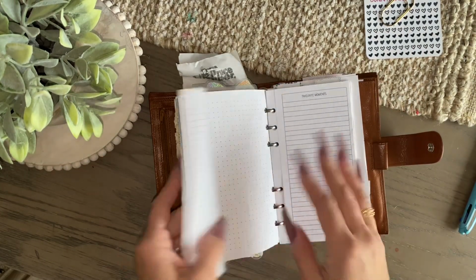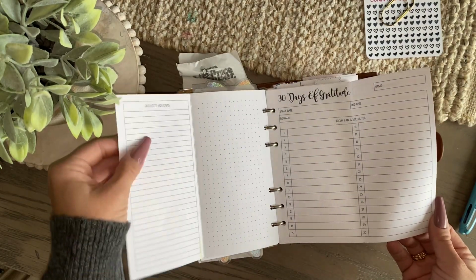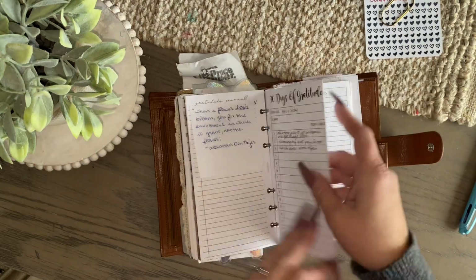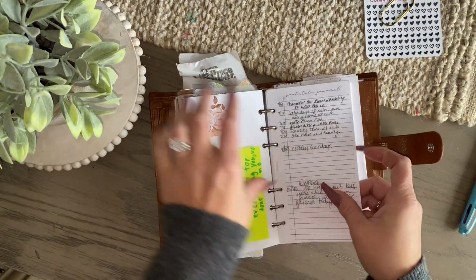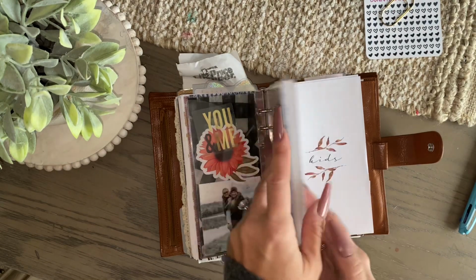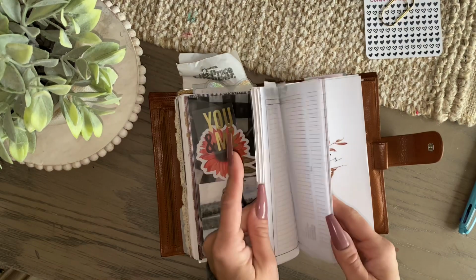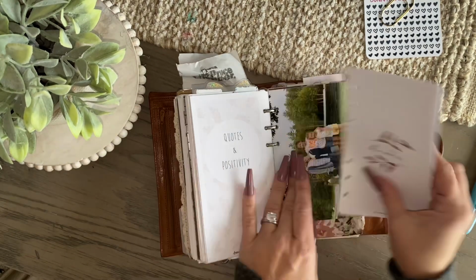I just bought it on Etsy, and it looks like this, and it's a fold out. You can make some more notes, favorite moments, things like that. This is what I was using for gratitude. But yeah, it's a big section, but I want to spend more time in this section, just, I don't know, reflecting and writing things down.